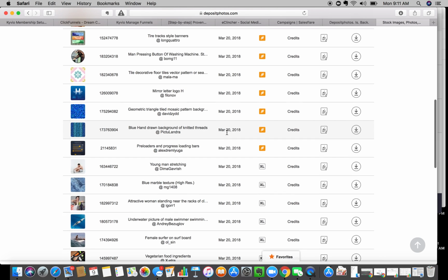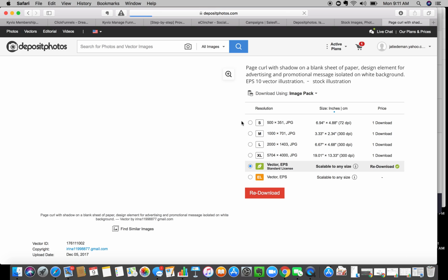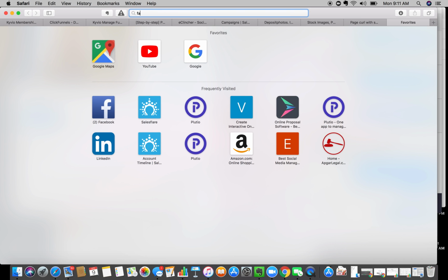Let's see one that we've actually downloaded to use. This was one my designers downloaded. He wanted the corner, and so he did some editing to make it look a little different. Let's see if I can pull up the image directly on my Facebook.